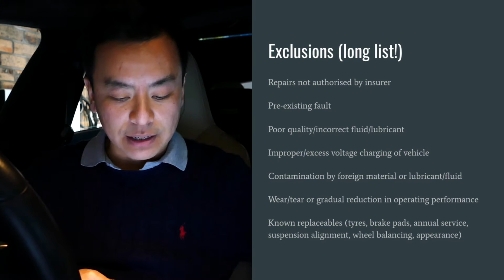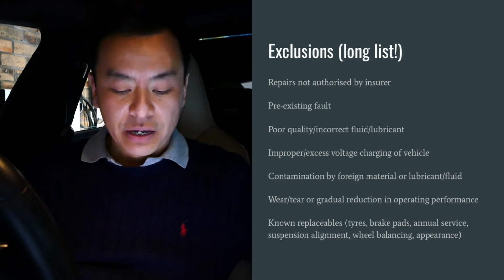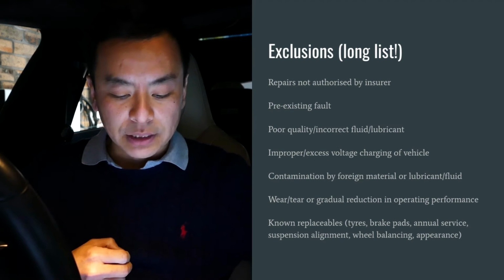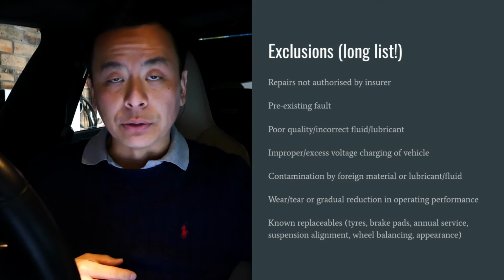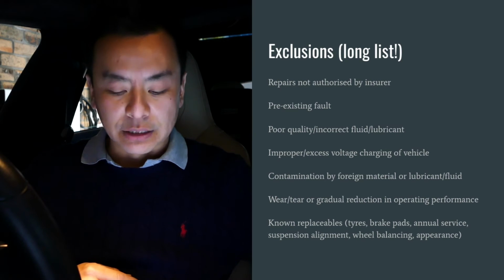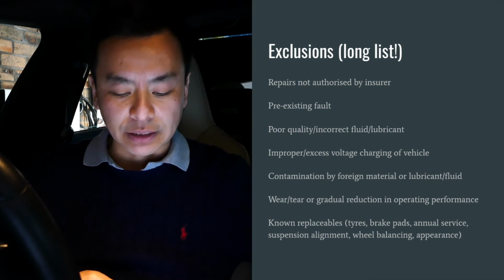Pre-existing fault to the car. Poor quality or incorrect fluid or lubricant. Obviously, this car doesn't use oil, but I think there is some lubricant to the motor, perhaps. Improper excess voltage charging of the car, I'll come back to that later on. Contamination by foreign material or lubricant fluid. Wear and tear or gradual reduction in operating performance. I assume that refers to the battery, but then again, Tesla covers the battery side of things.